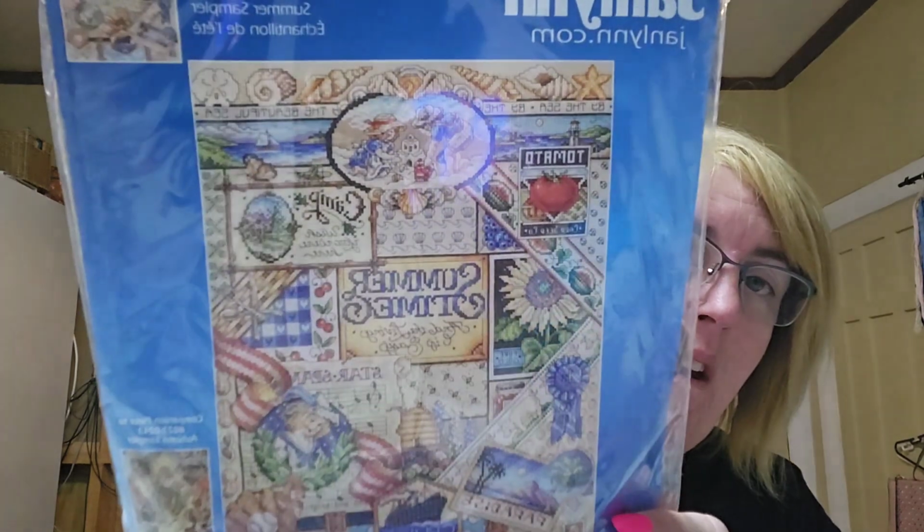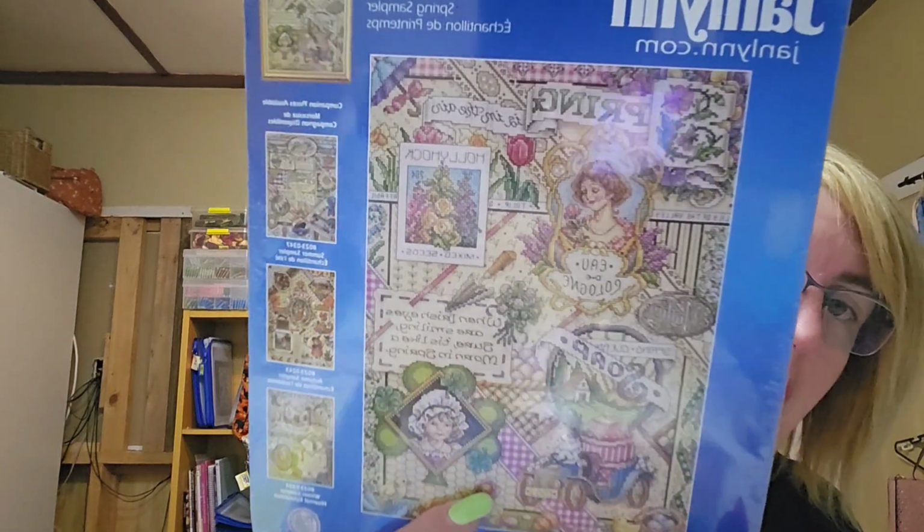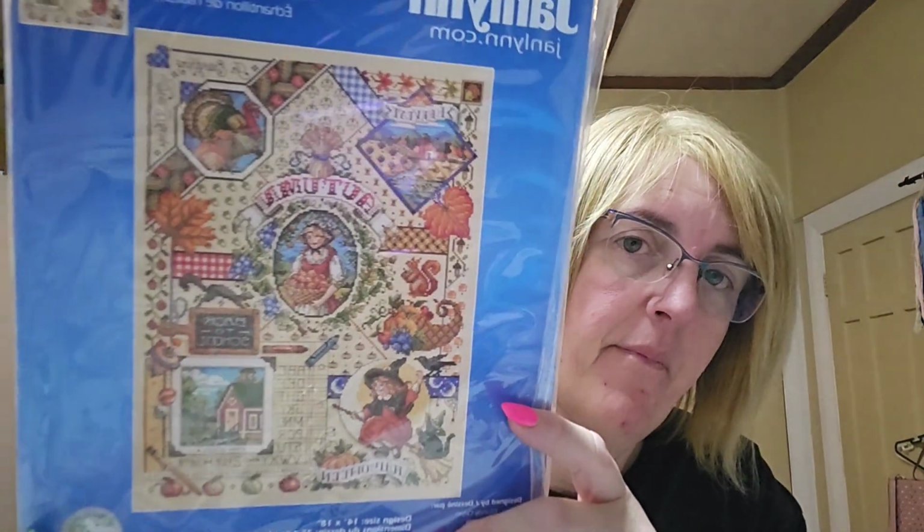So these are the seasons from Glenlin, which I believe Jen from the Caffeinated Crafter or Caffeinated Stitcher is actually doing. She's already started, so these are lovely kits, but they all come fully kitted, but I haven't started. This is summer and spring. Gosh, sorry, the reflection's terrible because of the light. It's getting a bit dark. Autumn and winter.